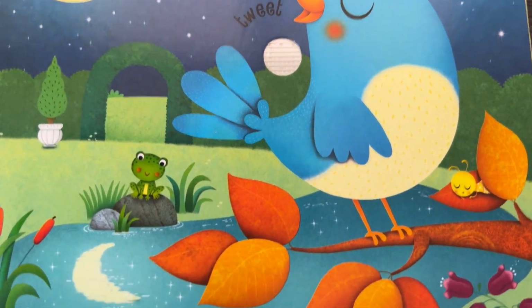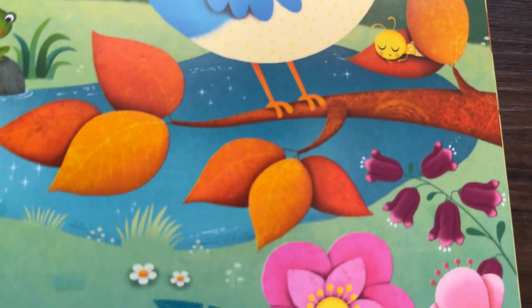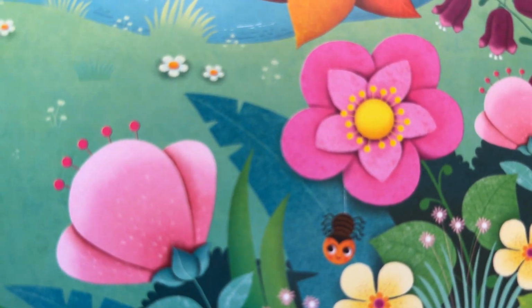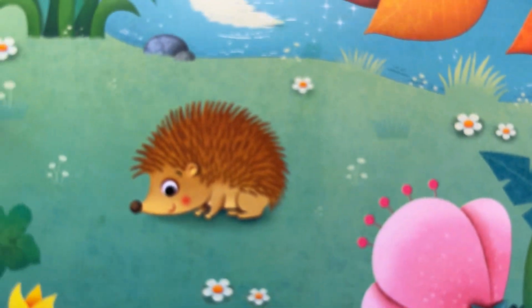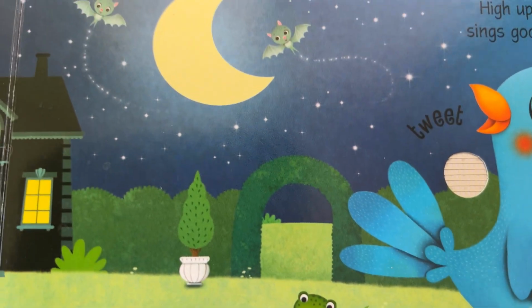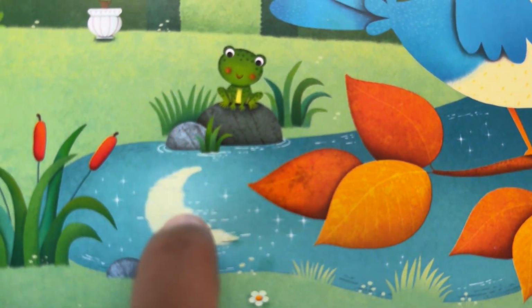Good night, little bird. Good night, little bug. Good night, flowers. Good night, spider. Good night, hedgehog. Ooh, do you see the moon? There's the moon. And there's its reflection in the water, right there.